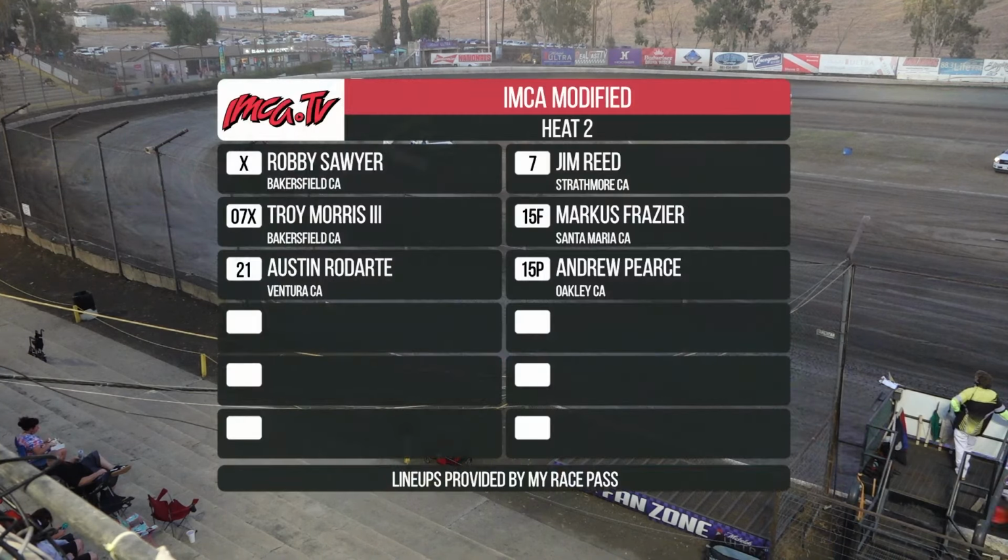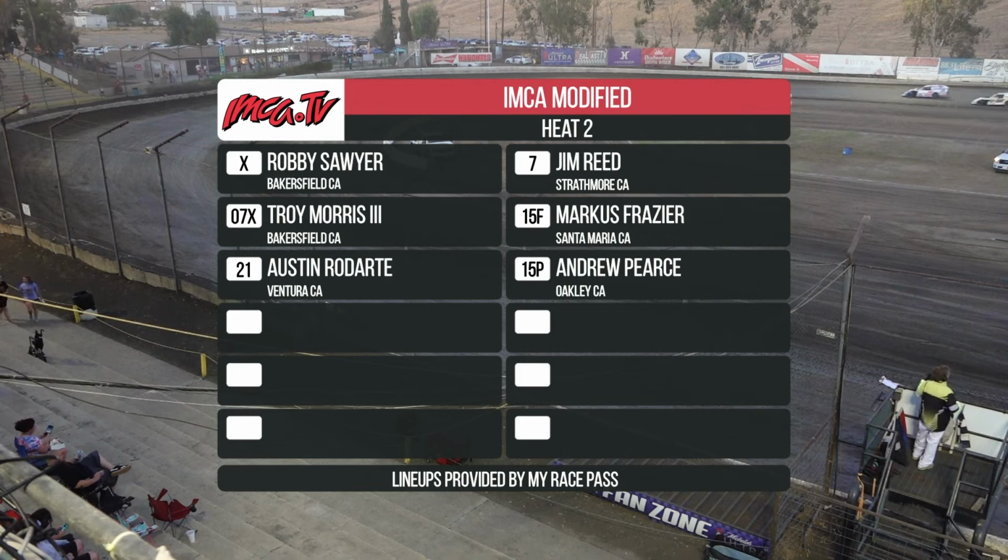Some good stuff here. Heat 2, Robbie Sawyer, the X. We'll start up front with Jim Reed from Strathmore. Troy Morris, the 3rd, in the 07X. Marcus Frazier from Santa Maria in the 15F. Austin Rodardi, that's a name we haven't seen in a while. Austin and Aaron, 21. And Andrew Pierce in the 15P from Oakley.